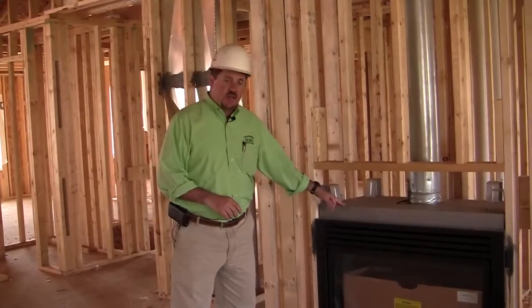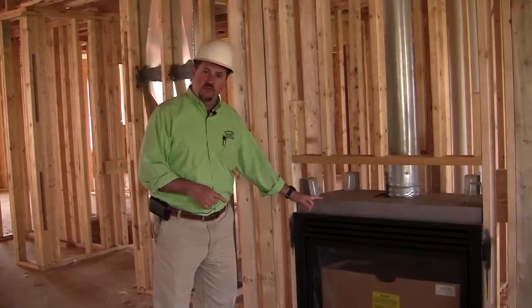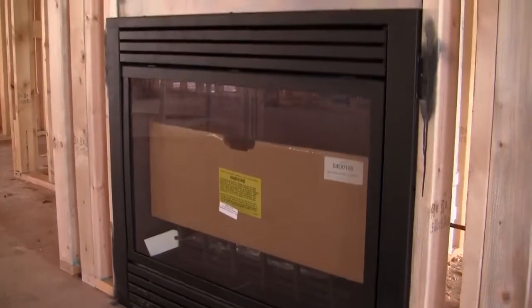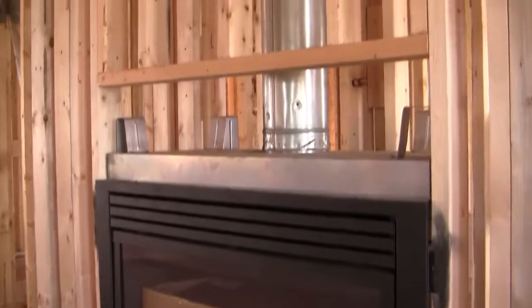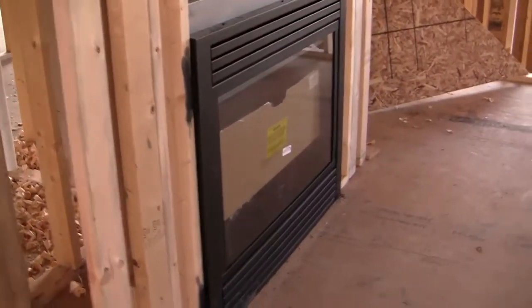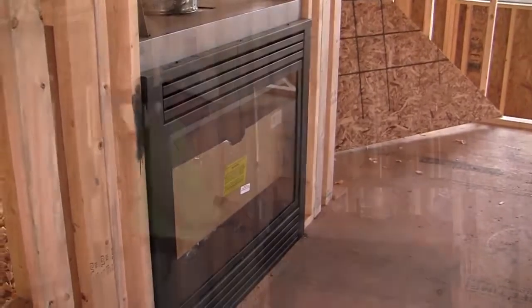This is an excellent example of a standard fireplace unit for us. This is a Nova series. This would be our standard fireplace. Not all of our homes have fireplaces in them as a standard feature depending on the price point, but if you say, Bob, give me a fireplace, by all means I will.